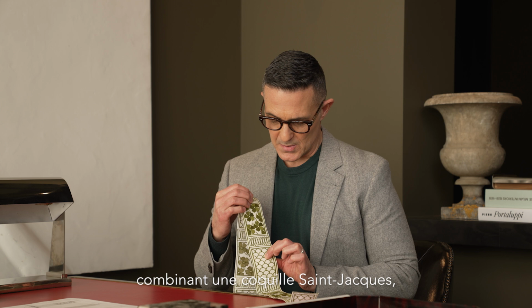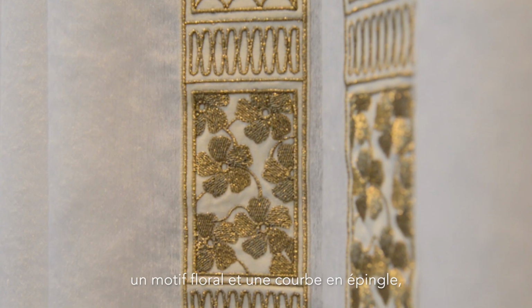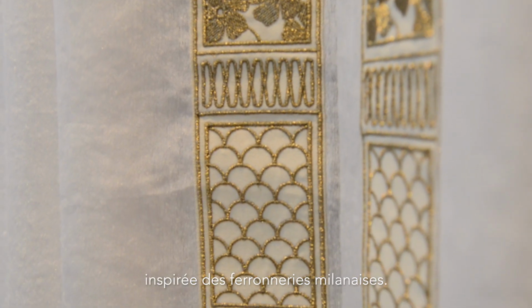And again, it pulls off of the scallop shell pattern together with a floral pattern and sort of a hairpin turn, which also is reminiscent of the ironwork in Milan.